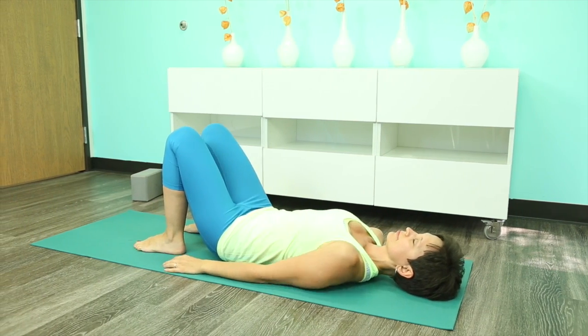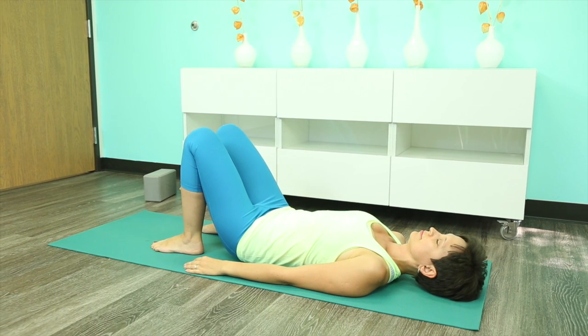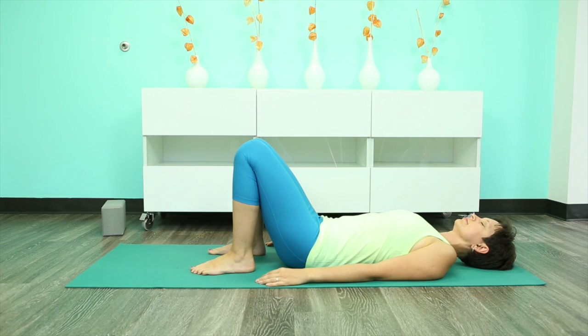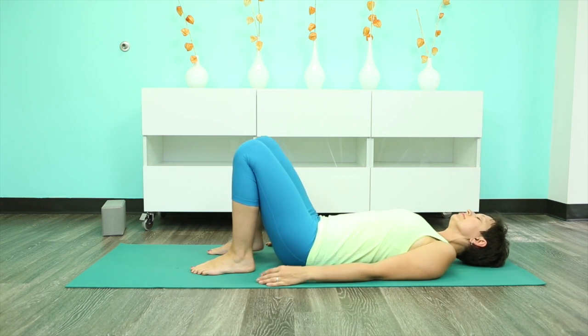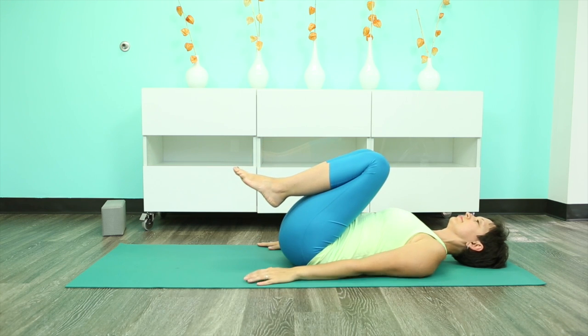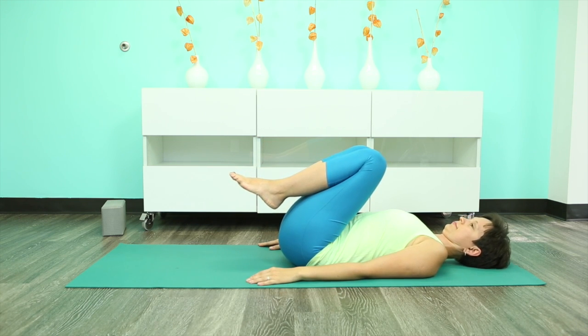Take a couple of breaths here. Just pay attention to how your body feels. And then go ahead and hug your knees to the chest. Extend your arms along the body. Keep the chin tucked in slightly so we have nice length in the back of the neck.